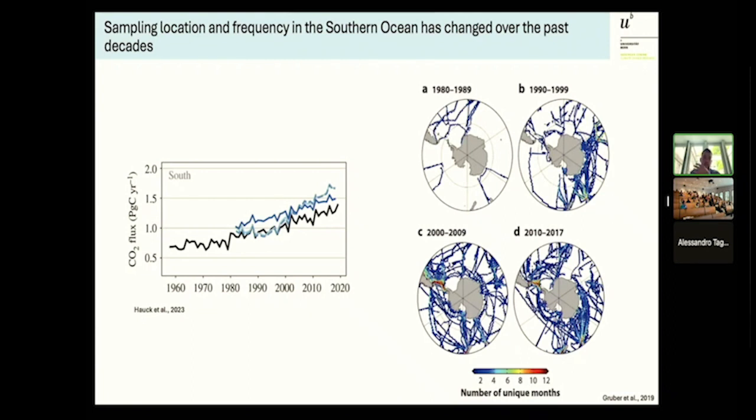And this is the difference in observational coverage over time here. So in these decades, we have almost nothing in these places, and then if you add it, you get a different estimate. And if you sample it all the way with the same coverage, you wouldn't get this difference.